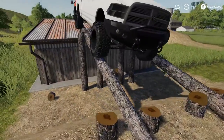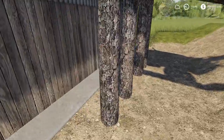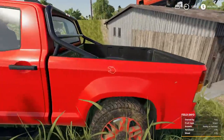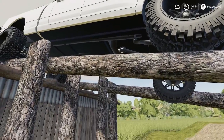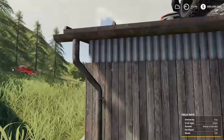Actually, I don't know if this is going to work, but what his idea was is slide a truck underneath here. I'd probably have to cut these down. Slide a truck underneath here, and then the ratchet on the back of these, the straps, if you slide the truck underneath here, will lock these logs in place. And it'll keep them from moving. And you just keep the truck under here, and then ratchet these straps down.